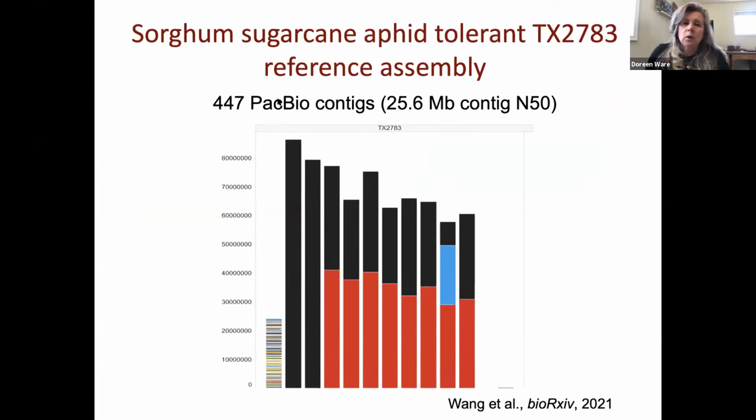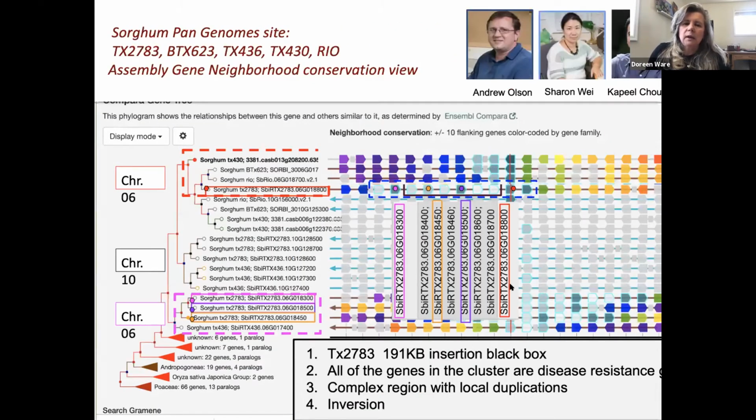In the last 2 years, we started to work on this reference assembly with our collaborators at Corteva. This is the change that we're seeing. In our new reference assembly, we have whole chromosomes in a single contig. It is just amazing. This is a gene neighborhood view. It's very complicated. This is a pan-genome site that we have started. The important part for you to notice is the region boxed in dotted blue here. This is the insertion, and you can think of this as a zoomed out view of a housing complex, where the genes are all the same up above here in these other lines, but here you see the insertion.